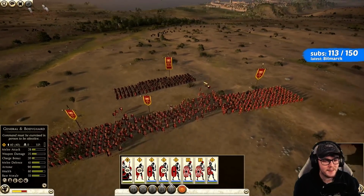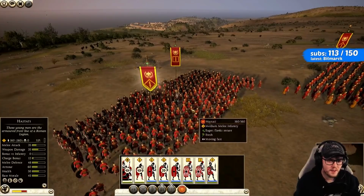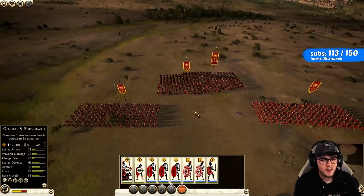So, after seeing how fast Greg was able to implement these features, I asked him on Twitter if he could implement a stepping backwards move order. That is a sort of a controlled retreat while facing forwards.